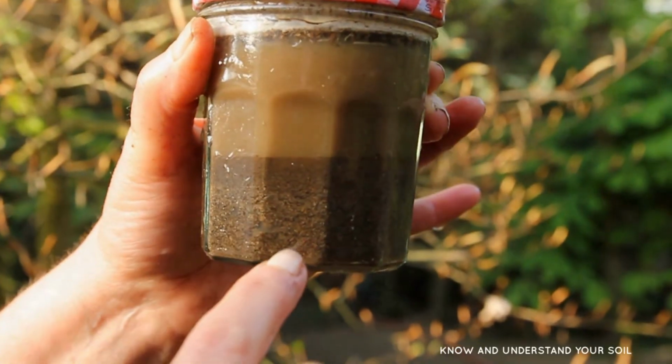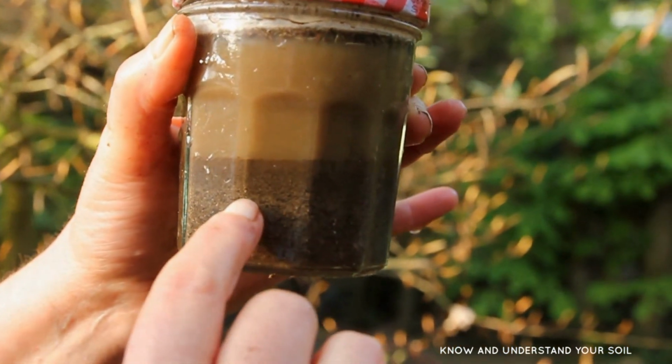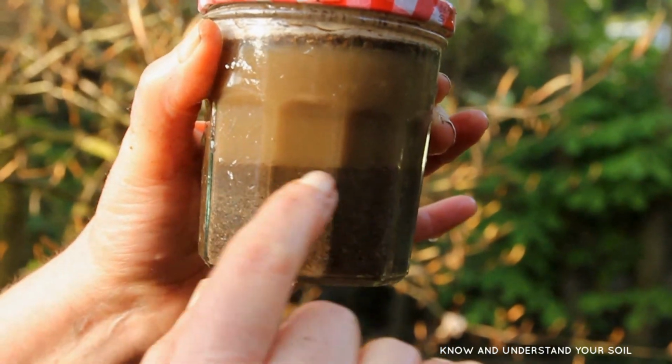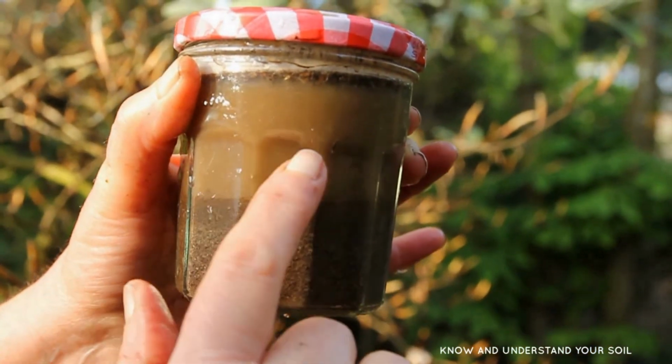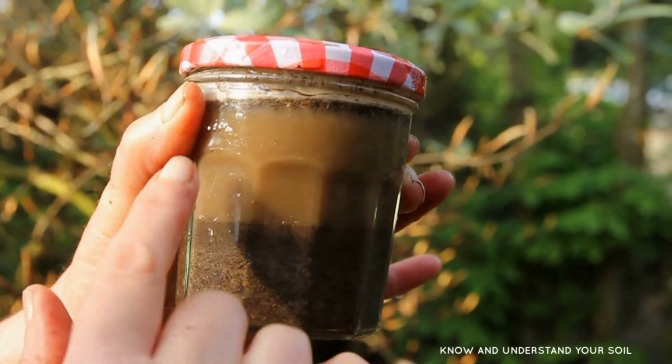Oh, that's better, yeah. So the idea of this is you shake it up, and then within the first minute, the heaviest part of the soil, which is the sand, begins to form at the base here. And you can see as well, within half an hour, the silt is beginning to form, and the clay, the lightest particles, are still in suspension here. You have to wait for 12 to 24 hours for the clay to actually form as a layer.